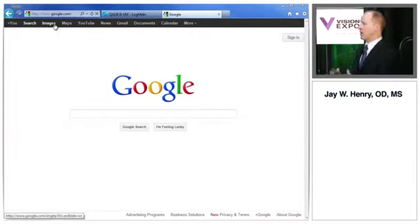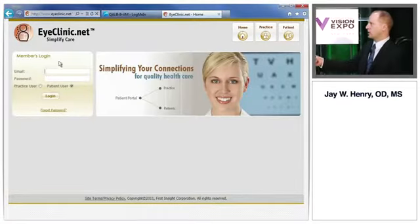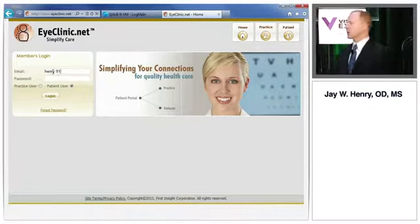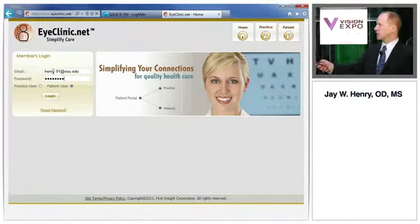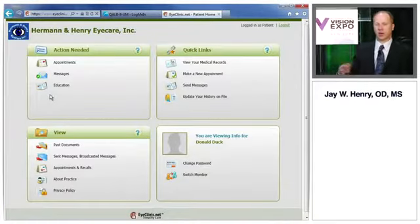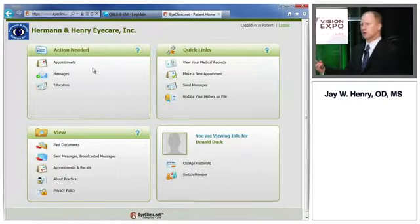So now I'm on the internet. I'm at the patient's house. The patient's at home. And they have a way to log in. So they go to iClinic.net, and they get their own username and password, and obviously this gets set up. So patient user, we put in our email and our password and log in. And this will show the patient all their information, okay? And it allows them to schedule appointments, allows them to send messages to the doctor, see their summaries.